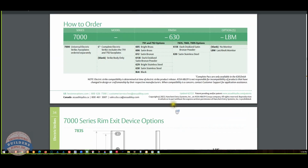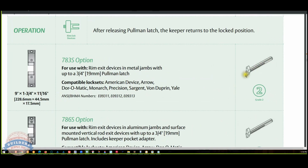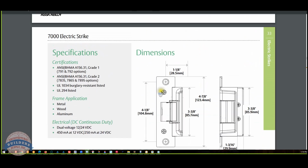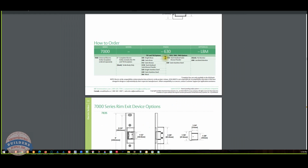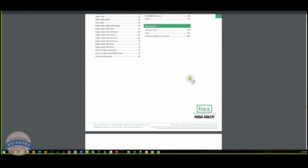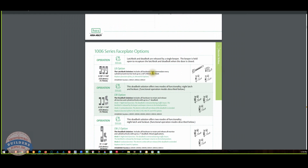Yeah, I don't like HES at all because, here you go, rim exit device strikes. I don't like Hess because I got burned once, and it wasn't their problem. I got called to a job site on a Saturday because the strike was not operating correctly. I've been on two job sites where the strikes weren't working right, and in both instances they were Hess strikes. One was not Hess's fault for sure, and the other I'm not really sure. So Hess does a really good job at showing you graphically what you're trying to find, so use that catalog. The bottom line is you use whatever catalog gets you the answer that you're comfortable with, and once you have a strike model, then you're in really good shape.